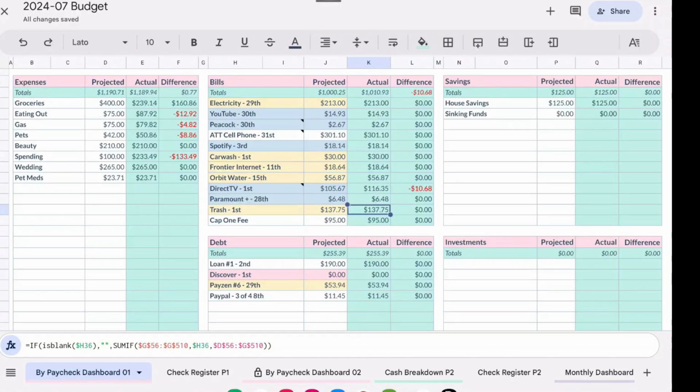So every quarter I have to pay this bill, but I save in my sinking funds. I save every month for it. So I save $46 per month, and then I pull that cash, deposit it in the bank, and then pay this bill. So I already have the money for this bill whenever it comes due. $95 is also coming from my sinking fund for Capital One to pay this fee. So I already have that money as well. So those are not normal bills that I normally pay. They're just ones that come up here and there.